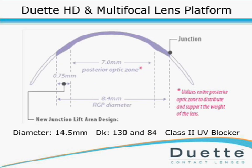Something very critical that I want all of you to remember is that with this Duet line of lenses, even though there's two designs, because of the HD single vision lens, but also the multifocal lens, both lens types are built on a singular platform. So the back surface, the fitting surface that lines with the eye, is made exactly the same way for both types of lenses. Very easy. It makes fitting very, very standard.